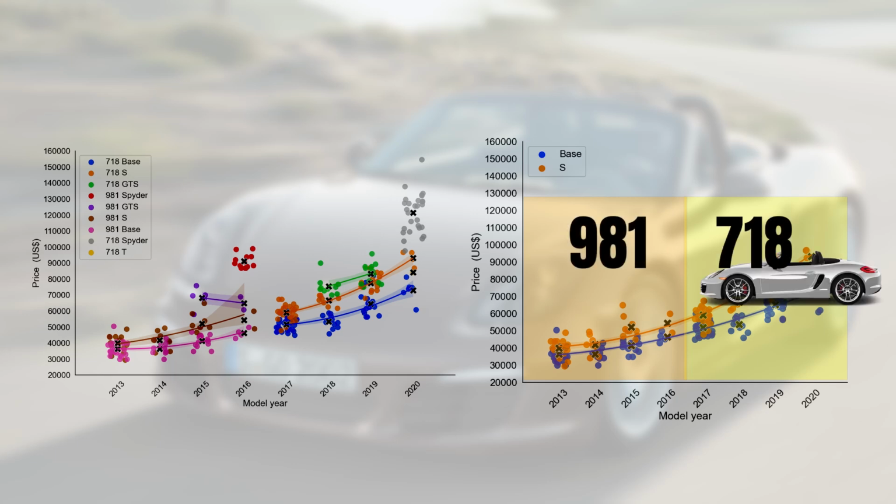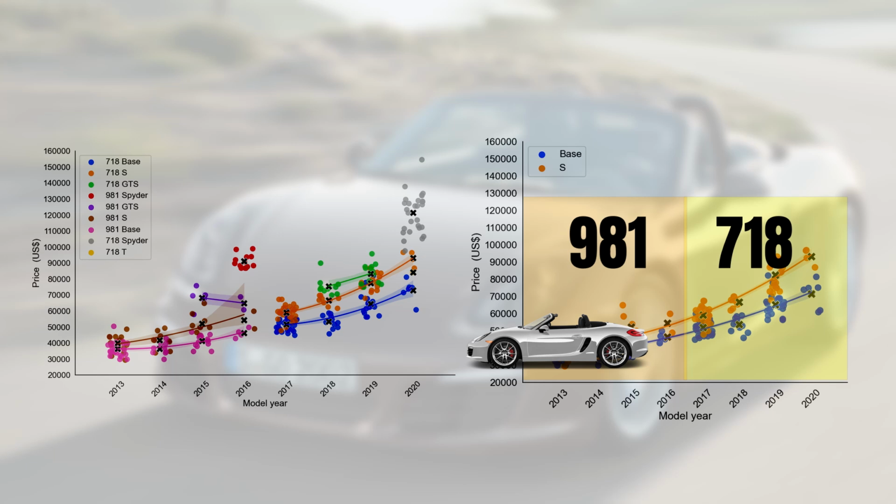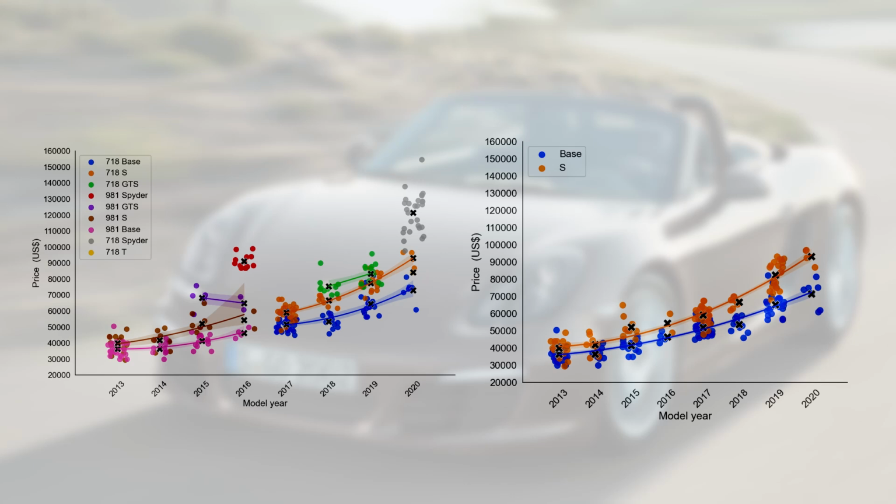So in that sense, the values of the 981 are quite strong, or the values of the 718 are quite weak. It depends on how you look at it. On the other hand, this effect can't be exaggerated. We still see that values of the more recent 981s are decreasing, so it is not like they are completely flat while the 718s are in a free fall. Let's keep that in mind here.